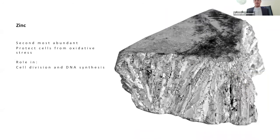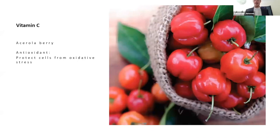We then use zinc, and zinc is the most abundant mineral in the body next to iron. It's an antioxidant that protects new cells that we release into the body. And this mineral also helps cells to divide. And when they divide, zinc helps with the DNA synthesis, which means that it helps so that we can copy the DNA properly. We then use acerola berries to extract vitamin C, as opposed to the more commonly used ascorbic acid. And ascorbic acid, as I'm sure all of you know, is a synthetic version of vitamin C. And we include vitamin C because it is such a powerful antioxidant.